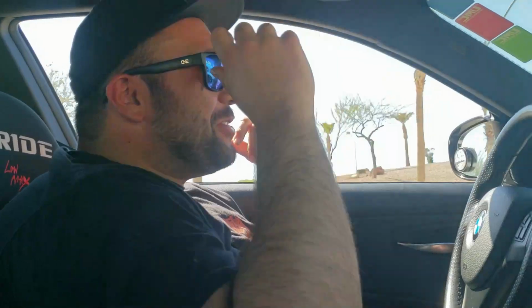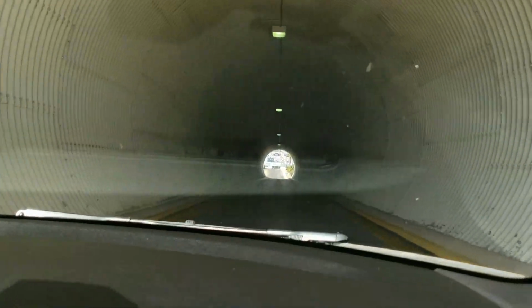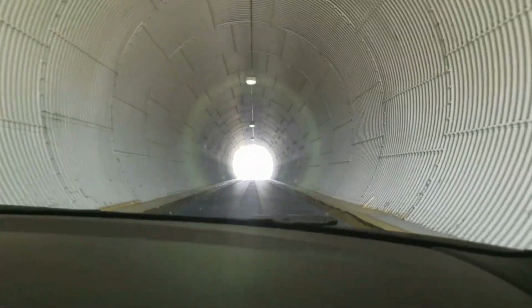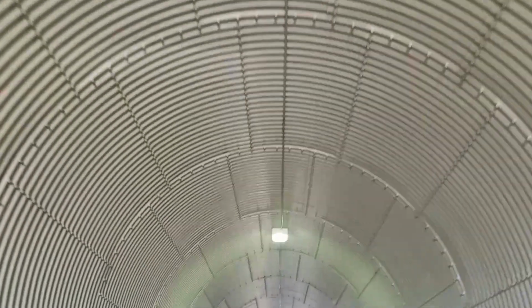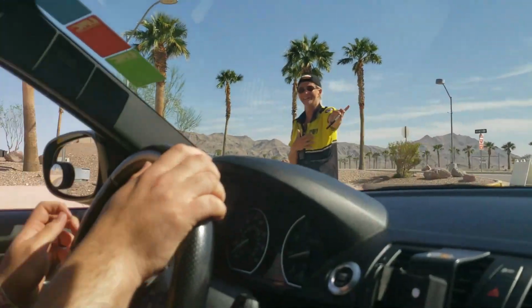Yes, we're going through, fellas. Going through the tunnel of Vegas Speedway. Oh my god. When she said that, I was like, dude, oh, look at this. It's so cool. Above and beyond. Guys, Jeff Gordon's gone through the same tunnel. Dale, we're doing it for Dale, guys. Mr. Earnhardt. This is the most Dale Earnhardt thing I've ever done. I love you so much.